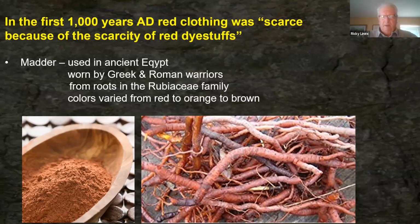The only problem they had, and just like you can see in the photos on the right, those roots varied in color. This one right here is a very dark red, almost maroon color. This one is very light pinkish. So they did not get consistent colors with madder, but it was cheap, easy to get. You just grew the plants, dug them up, dried them, ground them up, and got what you got.